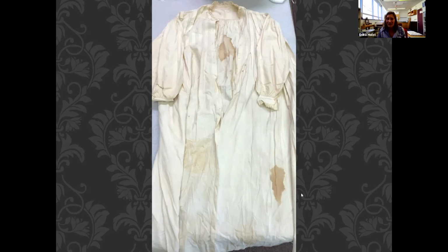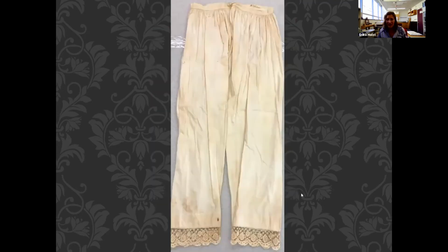And so here we have this woman at the end of her life, and we might actually be viewing a garment where her life's blood is slipping away. She fights to hang on to this world and to deliver her child with her mother by her side. And then the last garment is Caroline's drawers, and they kind of serve as a postscript to her life.